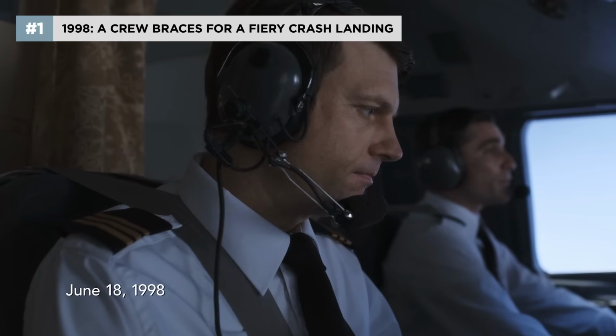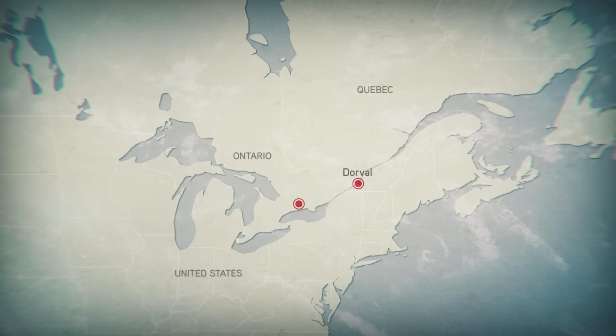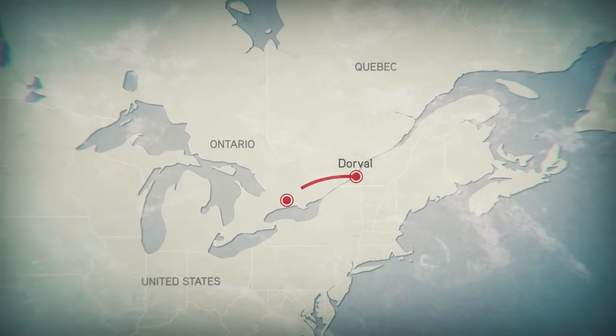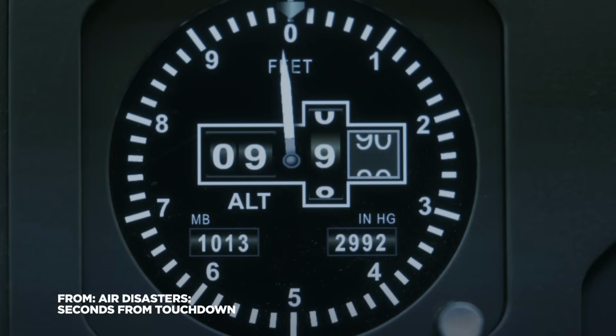It's the first flight of the day for the crew of Prop Air Flight 420. Today's flight is a 90-minute hop from Dorval to Peterborough, Ontario. The plane has been in the air for 12 minutes.